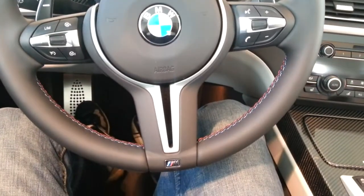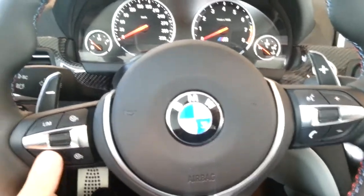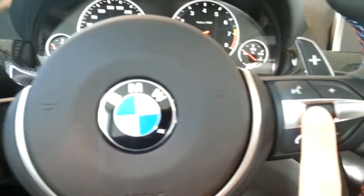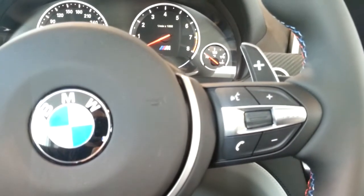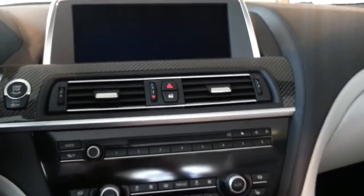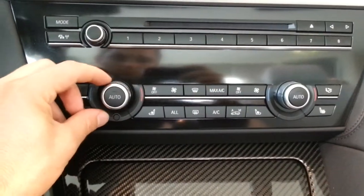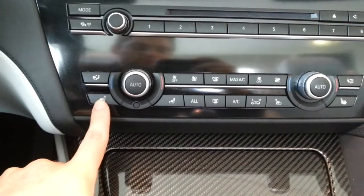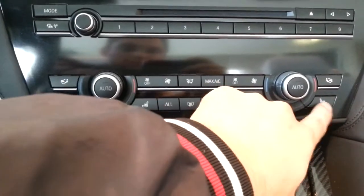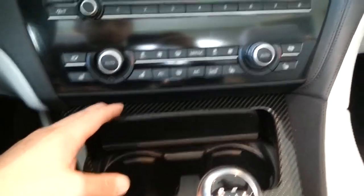This is the M Sport steering wheel with side bolstering, shift pedals, your settings, cruise control, voice activation. Nice big screen. Your radio settings, your cruise, your climate control, heated driver seats, cooled driver seat, cooled passenger seat, cooled heated passenger seat. This car has a carbon trim with the full leather dashboard.